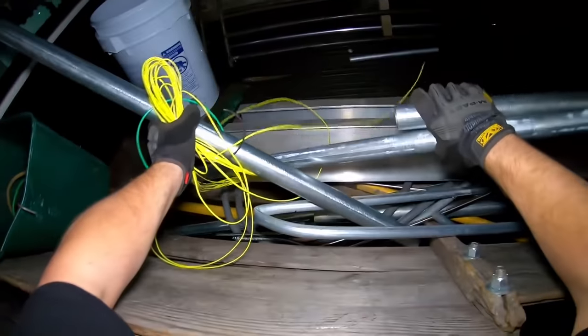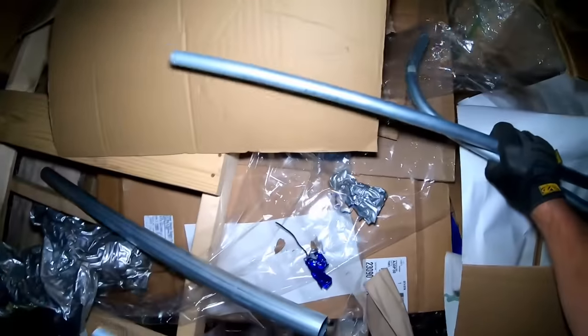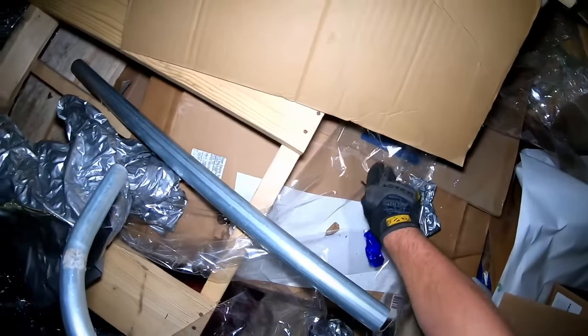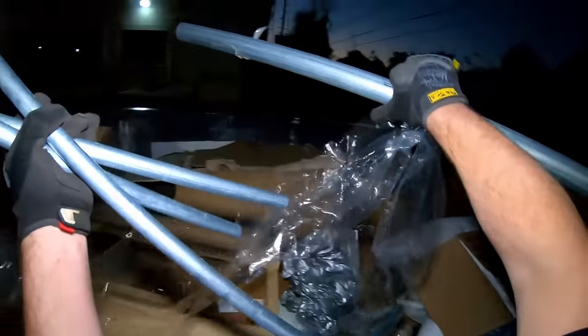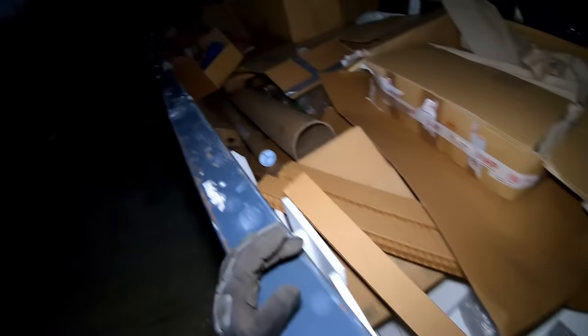Big metal pipes. Some belts. Belts and such. Let's grab this here. A little snippet. Alright. Yeah, they just recently brought this guy in. I've been having some luck. I've been cleaning out a little bit. Whew.